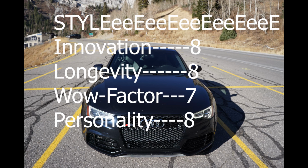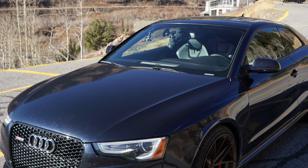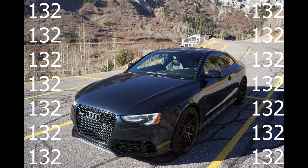8. Wow factor. Enthusiasts definitely notice an RS5 and give it respect. 7. Personality. This car is just beautiful, but also aggressive enough to match its ridiculous powertrain. 8. That all adds up to a score of 132, my second highest score ever, coming in just behind the BMW i8 at 138.